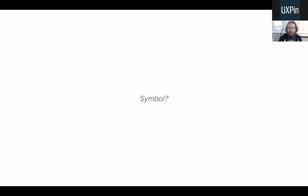We used to call them masters. We used to call them patterns, but now it's a symbol, and it's fine. And there's a simple rule: if you use anything more than once, it's a symbol, right? So all your little components, even if you are using them in just 2 places, you should make a symbol out of them, no matter whether you use UXPin or Sketch or Figma, right? You have to turn that into a symbol. It's going to save you a lot of headache.